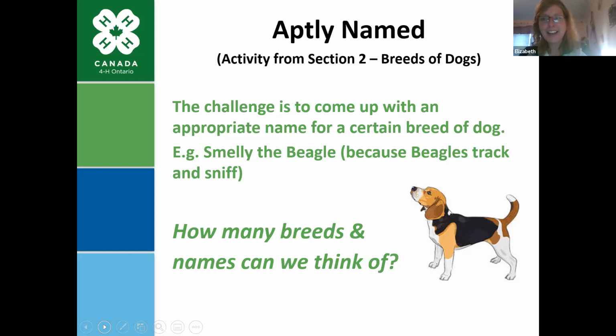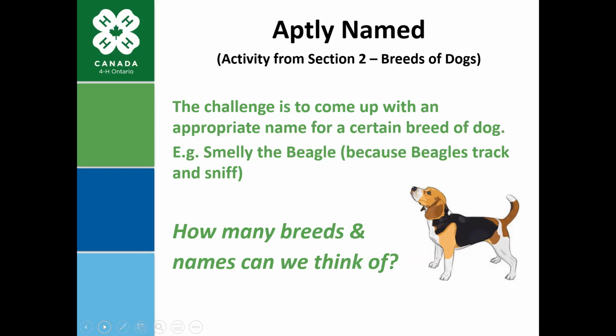And as members would work through this meeting, they would get to see all the different breeds. All the breeds that are registered in Canada are up here within the Canine Project manual. So it would help to come up with names, things like Spot the Dalmatian, or Woolly the Border Collie is another suggestion, since Border Collies like to herd sheep. So different things like that, and different ways of being able to get members involved and thinking about the different breeds that are available, and the different attributes that different breeds have. So definitely, if anybody thinks of any other names, feel free to keep adding them.